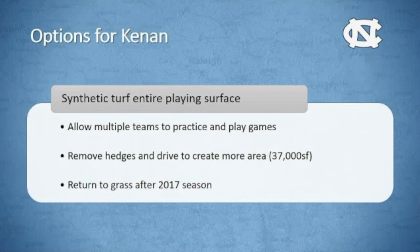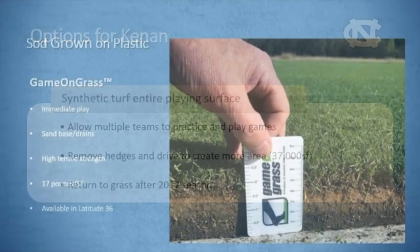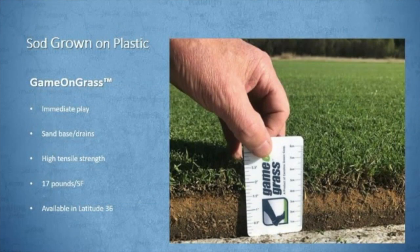One thing that sort of played into that is, you got to have a really strong grass to make that happen. And 10 years ago, this really wasn't a possibility or practicality, but we had used a product that we grow, Game On grass, for immediate play situations. Casey had used some at his facilities and others that we work with. It's sod that's grown on plastic with an engineered soil that drains vertically. It's made out of sand and 1.5 inches plus thick, 17 pounds per square foot. It's just a really heavy immediate play type product.